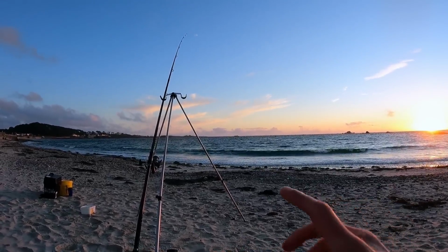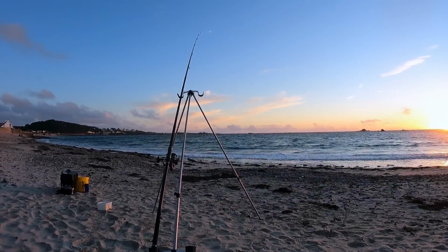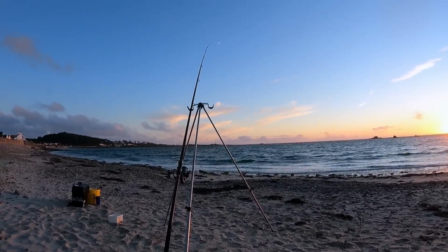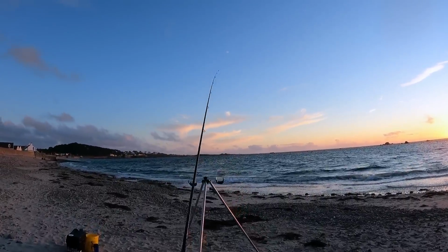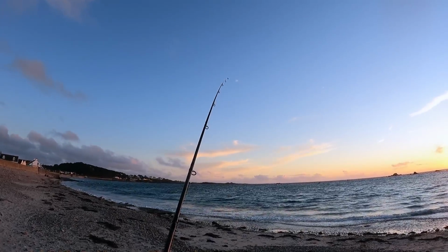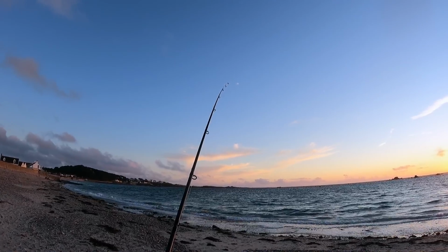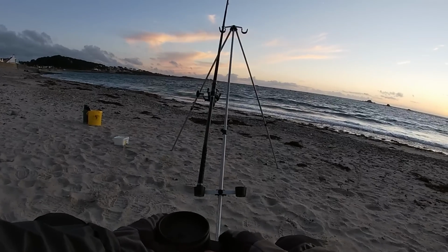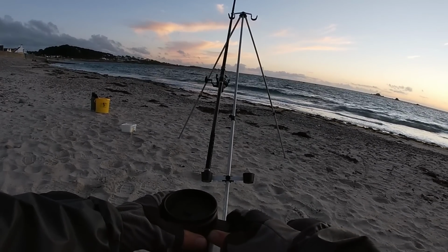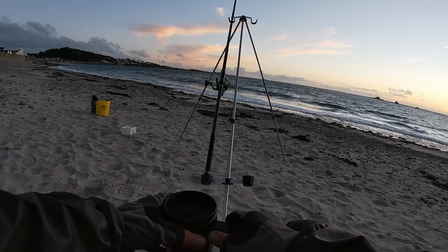So I'm just fishing my rod at a bit of an angle now. So the line's going down here like that. And I don't know if you can see on the camera, but you can see the rod's slightly bent over to that way. So I'll be able to see if I get a bite a lot easier. So fresh bait out. No more bites in the last sort of 15-20 minutes though.